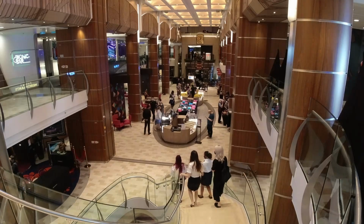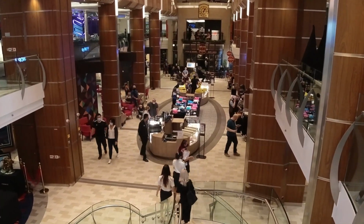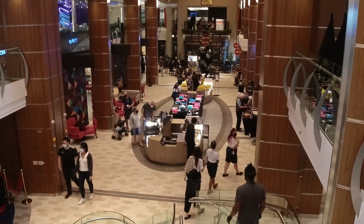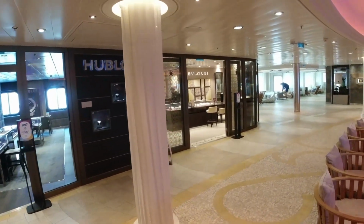If you're not drinking, you can still enjoy the Royal Esplanade, which is an open area in the centre of the ship off which the shopping and several of the entertainment venues are located. It's quite a big ship, and there are quite a lot of shops and boutiques to explore.